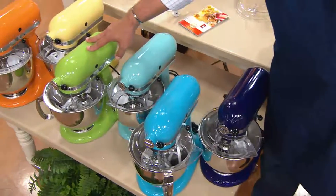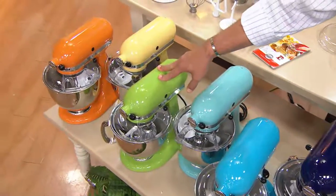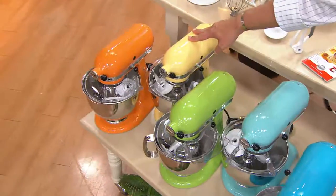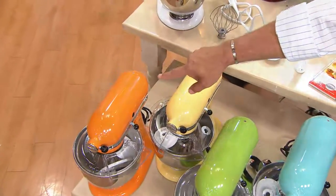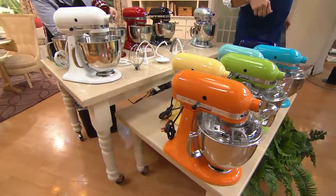And then we've got it for you in green apple. 4 dozen left in the green apple. Here it is in majestic yellow. 3 dozen left in the majestic yellow. My word, everything is beginning to move out of here. And then tangerine, 4 dozen in the tangerine.